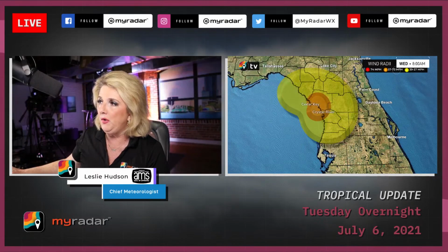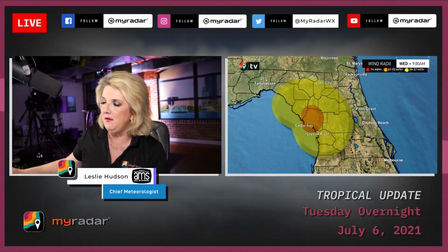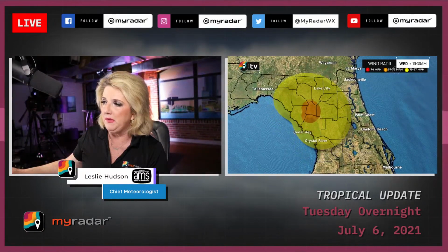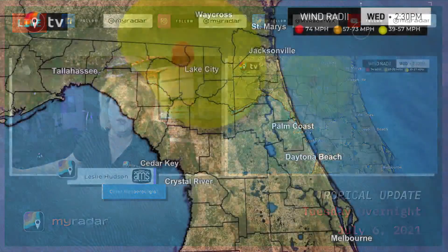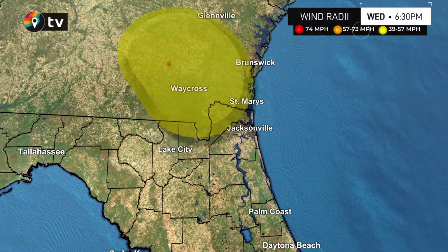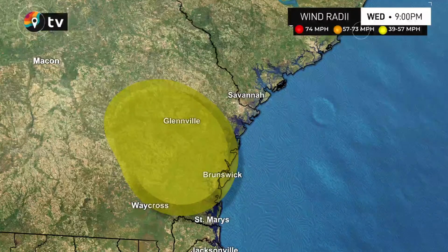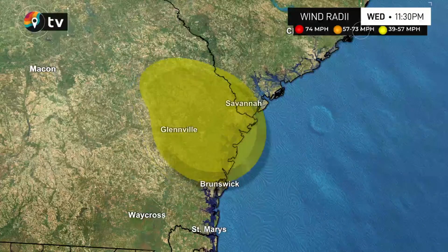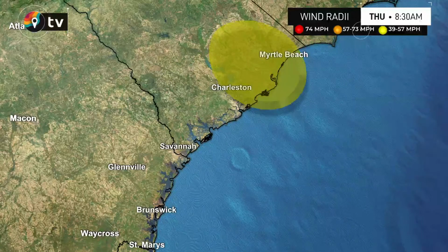So we'll hope for the best, and certainly I know people have prepared for this event, and hopefully everyone will be ready to roll tomorrow morning. So as we head into the overnight and into tomorrow afternoon, again, we start to see that disk with the tropical storm force winds shrink. And then we're seeing primarily gusts in the neighborhood of 39 to 55 miles an hour, 57 officially is what this product reflects.